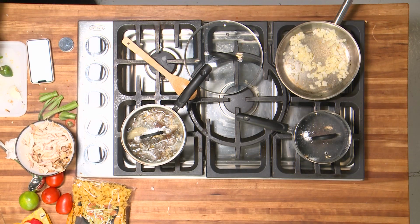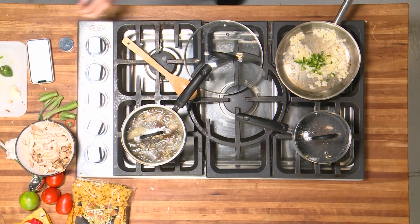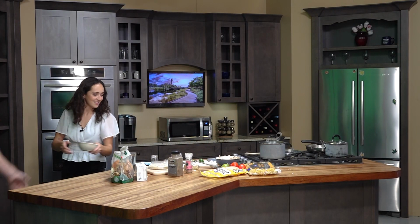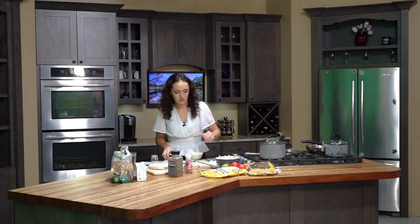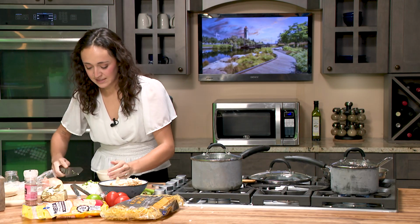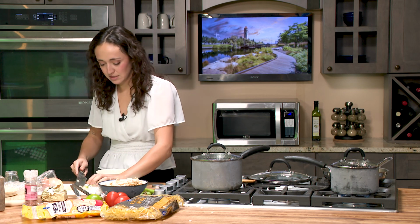Just zhuzhing up the chicken, you know? We really wanna make it yummy. And so we're, again, using the same ingredient, 1 jalapeno for 2 things. It's gonna be for the pico and for the chicken. So now we've got onion and jalapeno for the pico, and then we'll just need to cut up the tomatoes and get some lime and salt and pepper in there. It's gonna be so good.